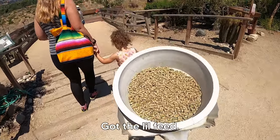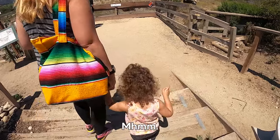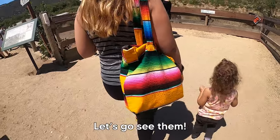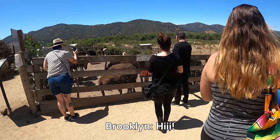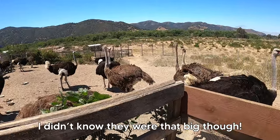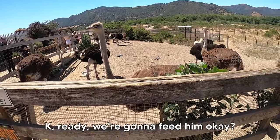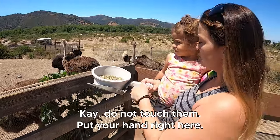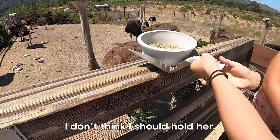Got the little feed. You see the ostriches? Wow. They are pretty big, aren't they? They said be careful, don't get too close because they'll peck you. Yes. I didn't know they were that big though. You want it? Hey, you guys can feed them. Okay, ready? We're gonna feed them, okay? Two hands on the handle, they said, or they'll try to rip it out of your hand sometimes. Okay, do not touch them. Put your hand right here. Hold tight to mommy, okay? I don't think I should hold her.